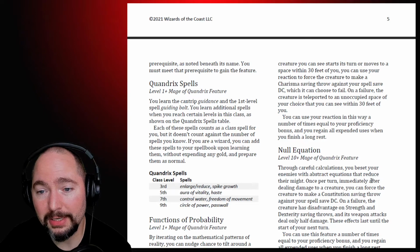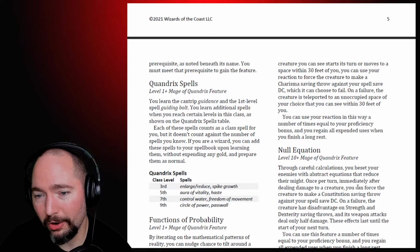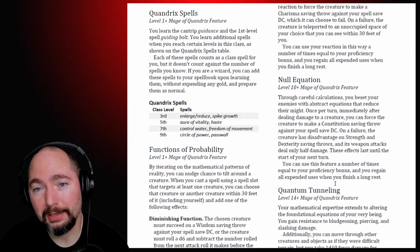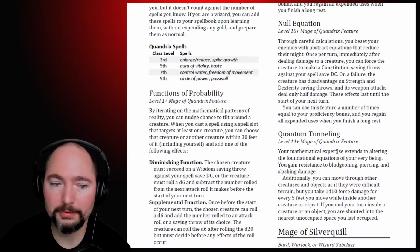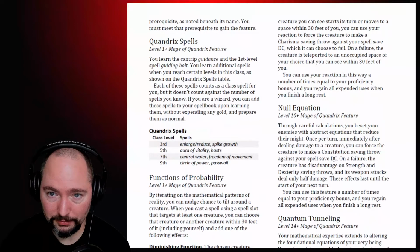You can use a reaction in this way a number of times equal to your proficiency bonus, and you regain all expended uses when you finish a long rest. This is really cool. I really like this one. So proficiency bonus, you're getting this at 6 levels here. You already can use this 3 times per long rest.